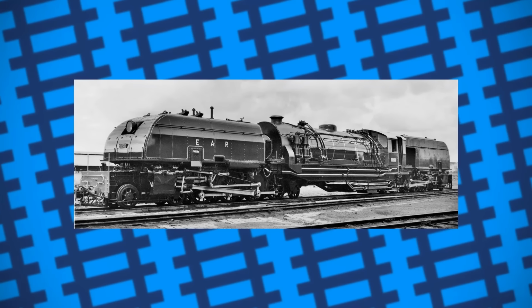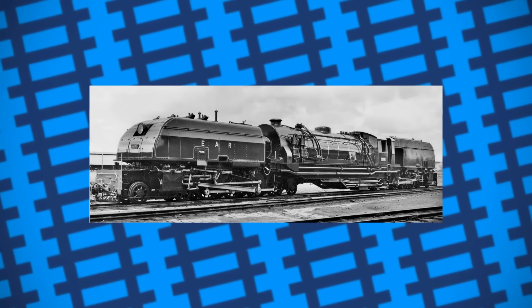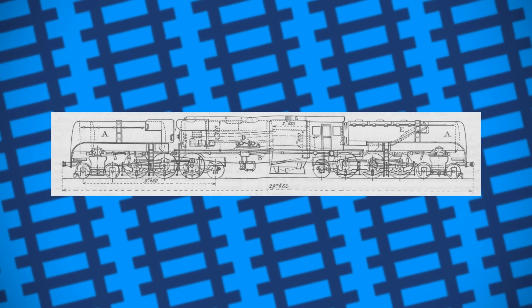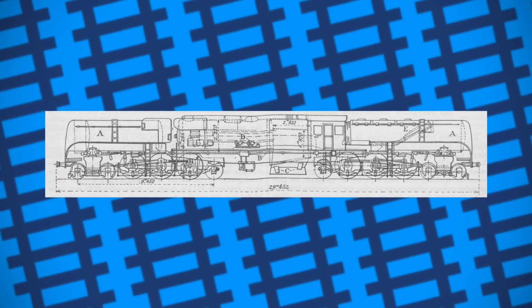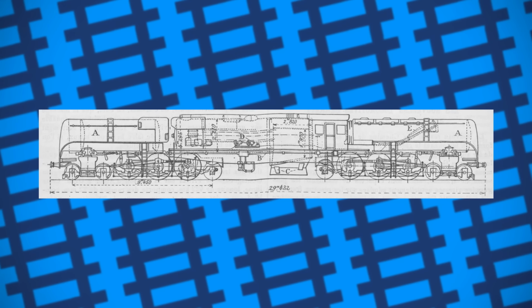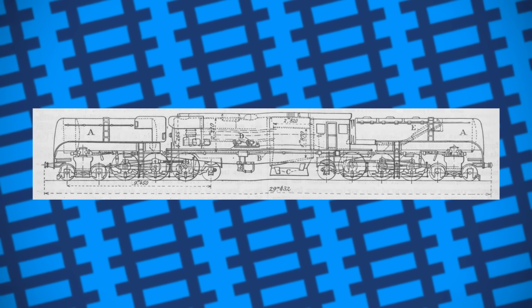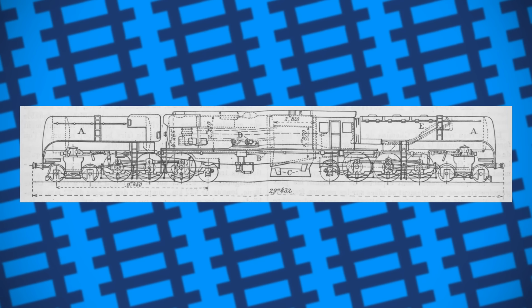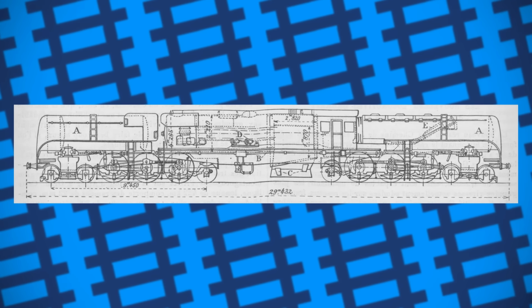services too. Deciding that a Garrett was exactly what they needed, a prototype was ordered from Société Franco-Belge in northern France, who were associates of Bayer Peacock and Company. The engine was designed to have a 462/264 wheel arrangement, essentially being two Pacific engines in one, and in 1932 the prototype was completed.